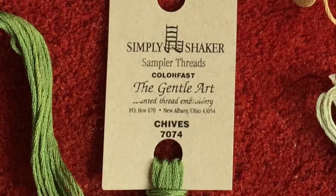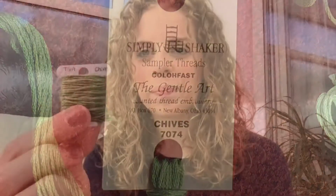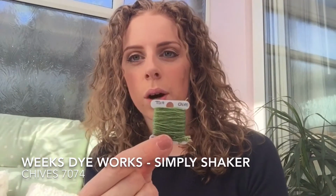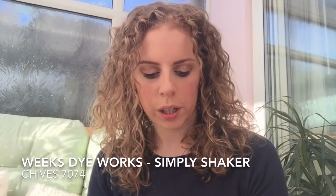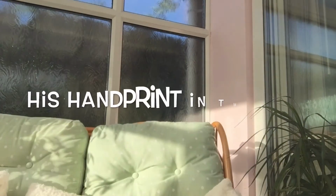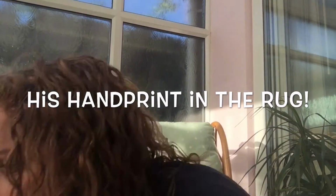And I also bought a Chives one from, I can't remember, TGA, what does that stand for? I can't remember. Ta-da! It's The Gentle Art, Simply Shaker. And on the packet it said, put it in really hot water first before you stitch with it. So I did that already, but no colour came off it.